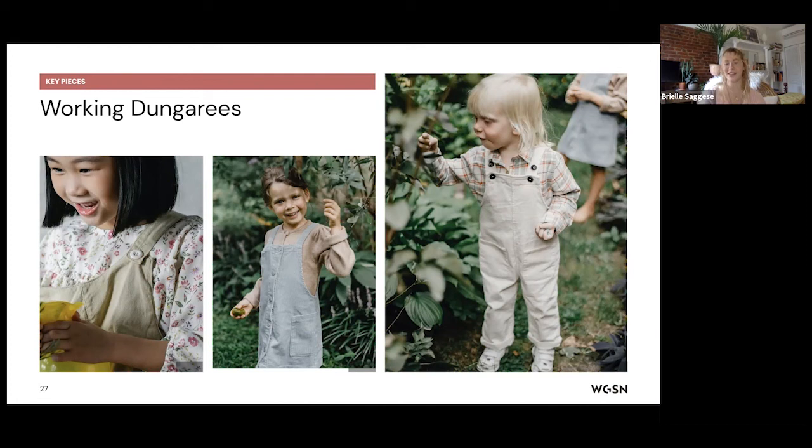So dungarees definitely have that nostalgia factor. They're not necessarily the most modern of pieces, but we are updating them in different ways. Number one is softening the color palette. Whereas workwear or utility pieces often have these very durable, very earthy colors, we're seeing these really lighten up into more of the core colors of this trend color palette. And so these pieces are going to be much lighter in nature.